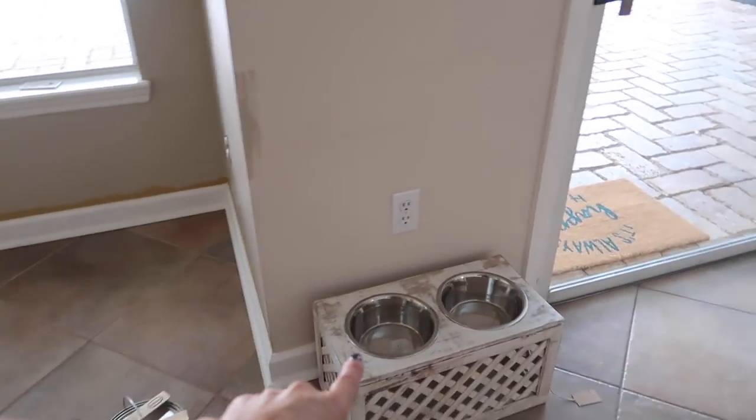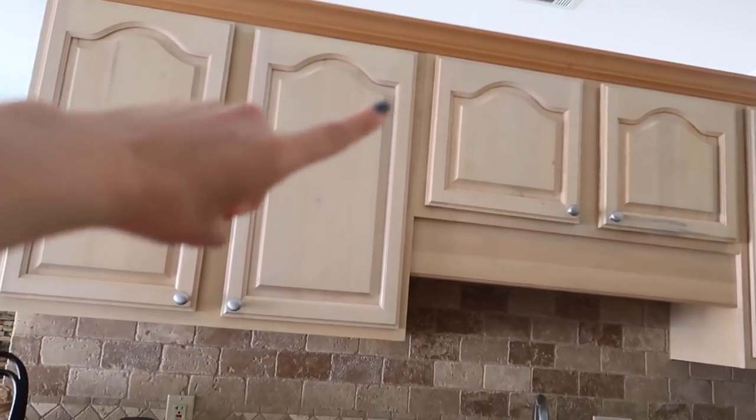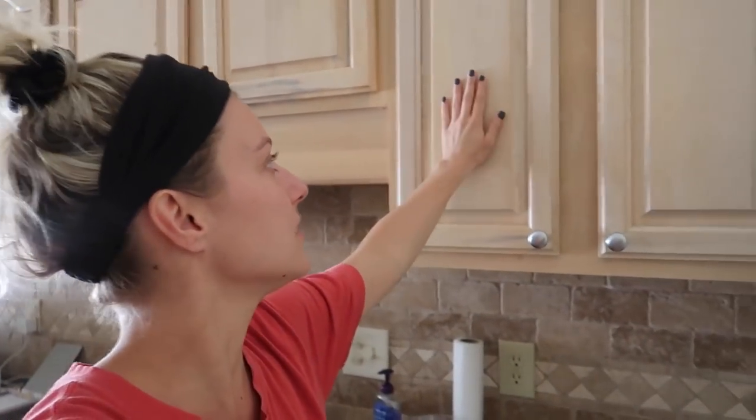Here's Brady's little bowl. It looks so cute here. So now we're in the kitchen area. I hate these cabinets so much. In a month, me and Mitchell decide we're probably gonna get them repainted or stained darker. I kind of wanted to do a white rustic hand-scrape look, if that makes any sense. I think that'll go really good with the backsplash and with the dark countertops.